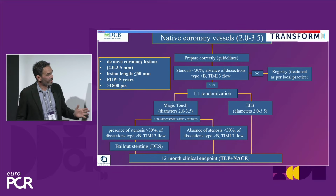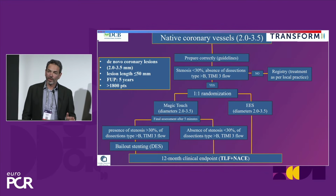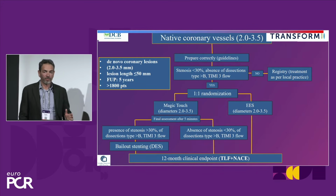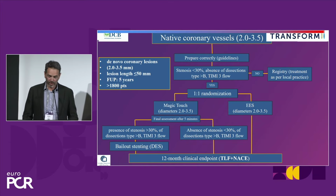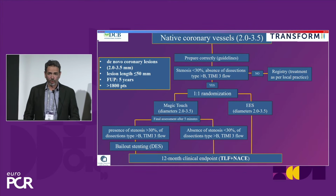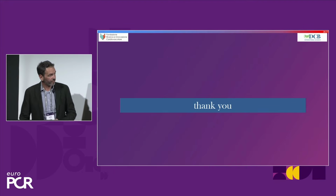We will prepare the lesion. If lesion preparation is okay, according to the expertise of the centers, so good flow, percent stenosis maximum 30%, we will randomize patients. We randomize patients to MagicTouch or DES. And the primary endpoint is TLF, where we expect non-inferiority at 1 year of MagicTouch as compared to DES, and we are also expecting superiority in terms of NACE. That's it. Thank you for your attention.